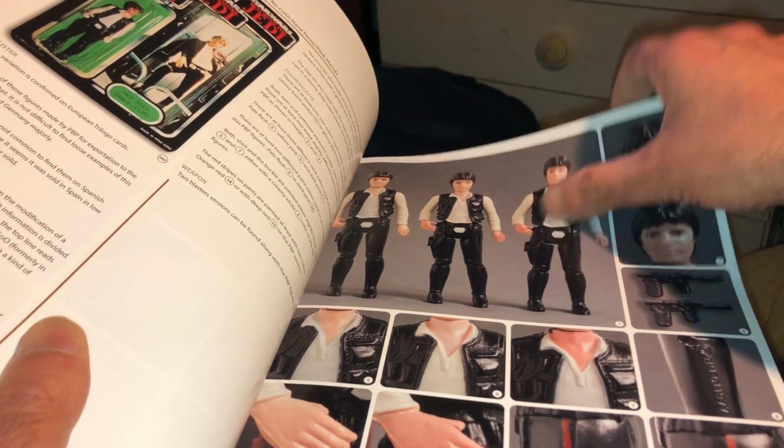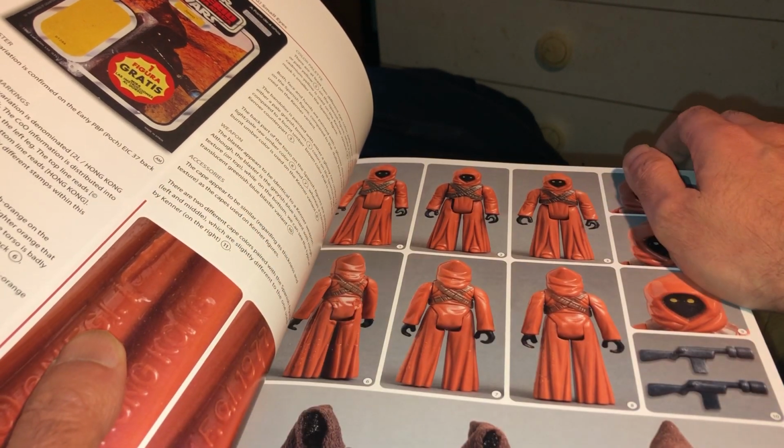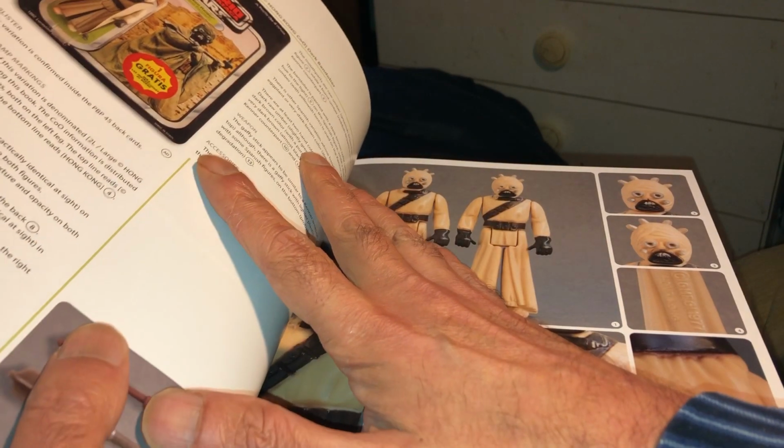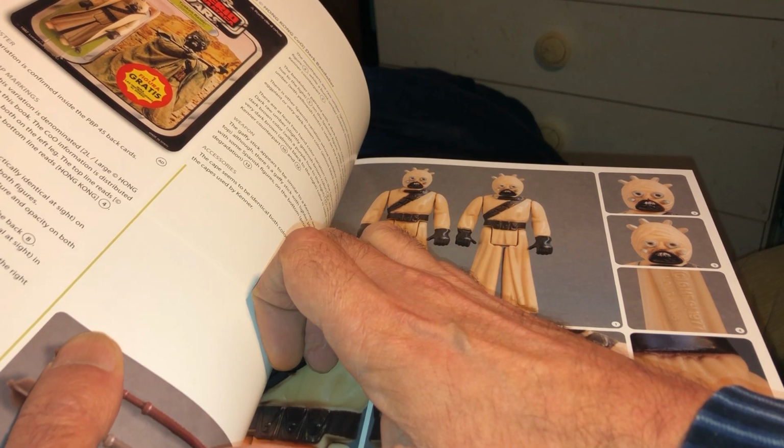All very interesting. The Jawa, 2 lines Hong Kong, small eyes. Confirmed on the early 37 backs. This version confirmed inside the PBP 45 back cards. This is 2 line large Hong Kong COO, dark bandolier.